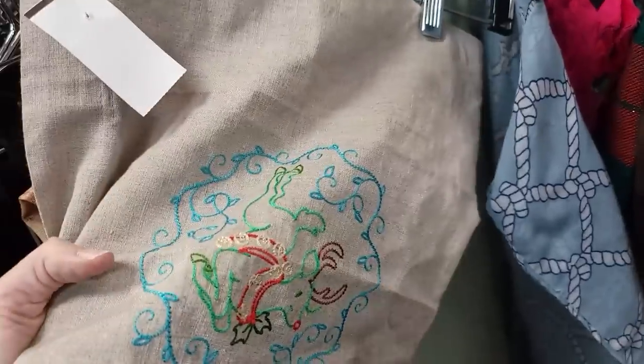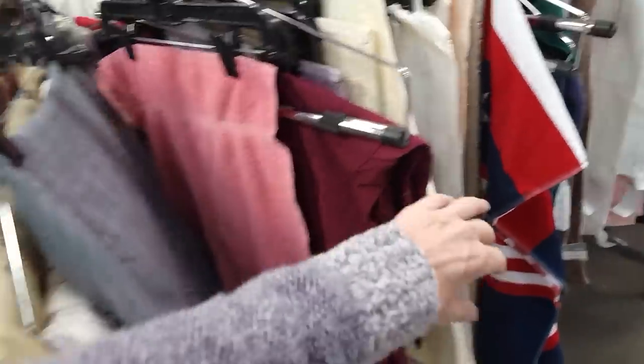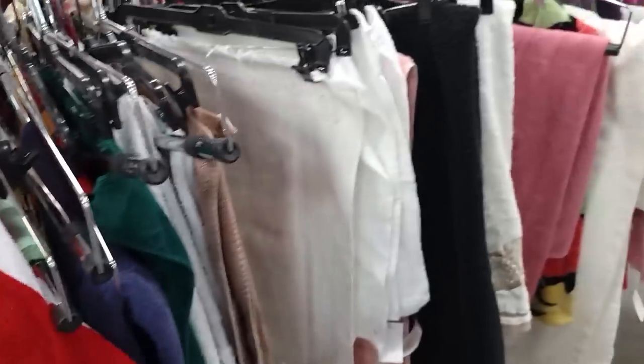Let's see, we've got some. Oh, they're reindeer. I'm just not ready to even start really thinking about Christmas yet. Just can't do it. Nope. I think I just barely got my Christmas all put away.